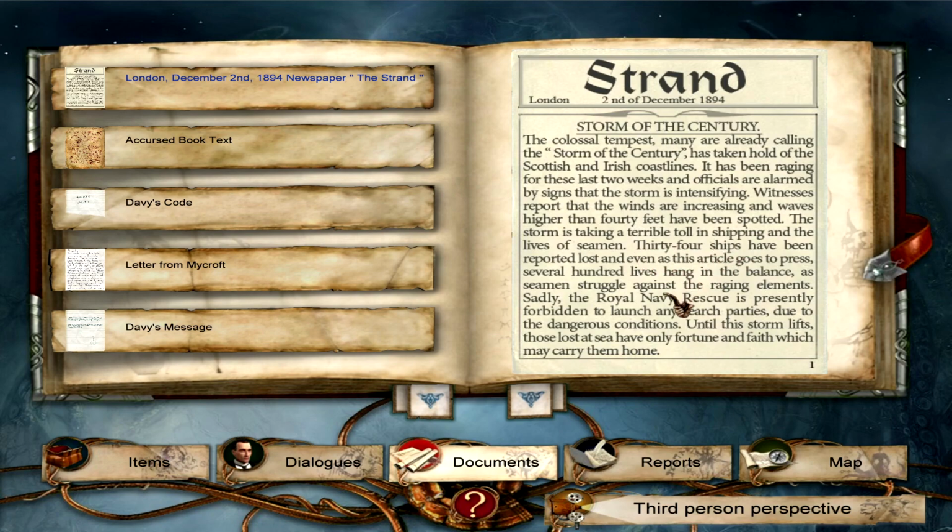Bloody hell. This is the coming of Cthulhu. What's happening? It's what's happening. They're summoning the old ones.